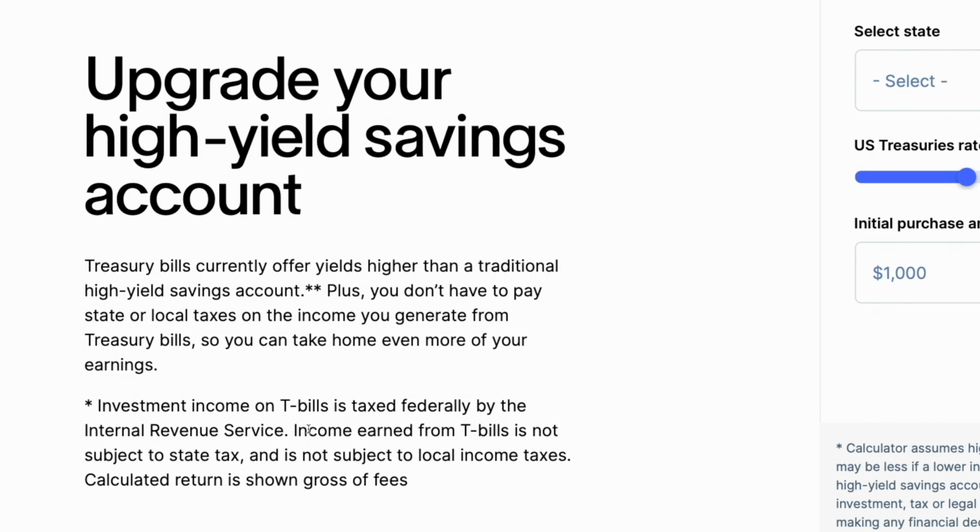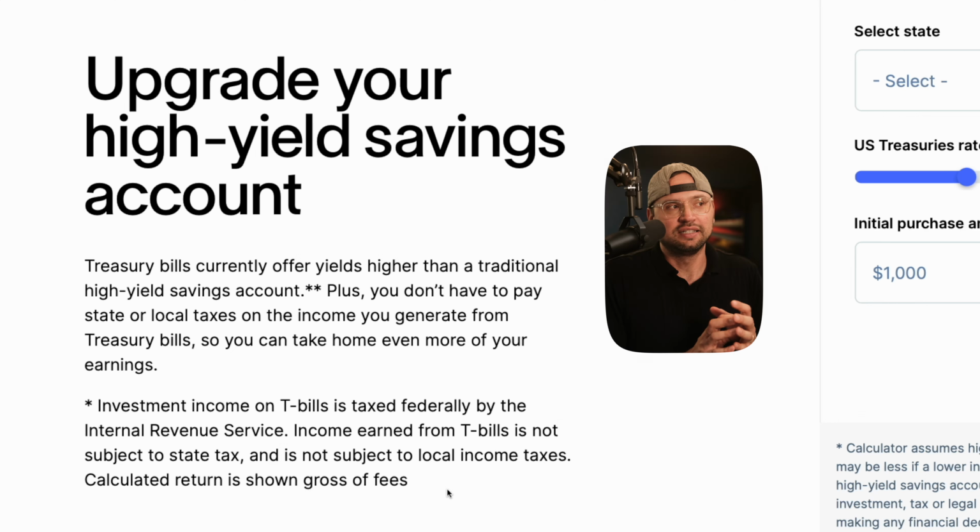It is important to point out also that the investment income that you're getting from these T-bills is still taxed on a federal level. So at first they kind of make it seem like it's just a tax-free, amazing net profit situation. They've got a little asterisk down here that you can see: investment income on T-bills is taxed federally by the IRS. So it's not like this is tax-free income. It's just taxed a little bit less potentially than your high-yield savings account income is, depending on where you live.